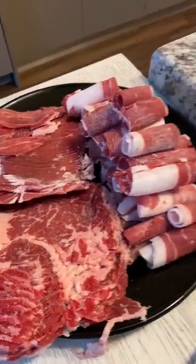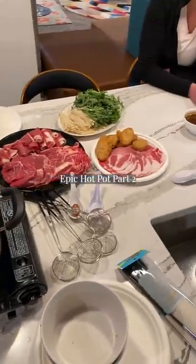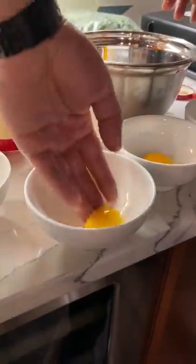Watch part two to see how it all cooks. If you've never had hot pot at home, try it out. It's a super fun way to have a meal with family and friends.